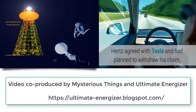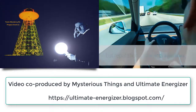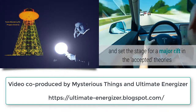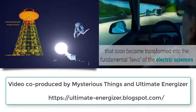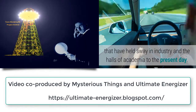Hertz agreed with Tesla and had planned to withdraw his claim, but reputations, political agendas, national pride, and above all, powerful financial interests, intervened in that decision and set the stage for a major rift in the accepted theories that soon became transformed into the fundamental laws of the electric sciences that have held sway in industry and the halls of academia to the present day.